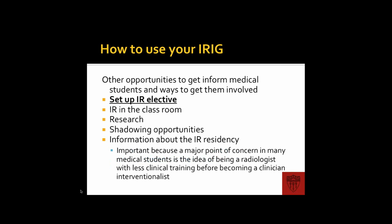The other things that we tried to do, and I think one of the key things, was setting up an IR elective. Do a month-long longitudinal elective. If you can't do that, set up shadowing opportunities or just get med students in the interventional radiology department to see what we do. I think IR sells itself. As soon as you expose them, I think it'll take care of the rest.